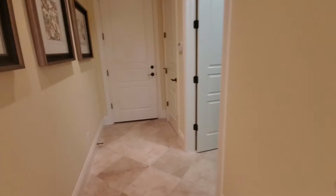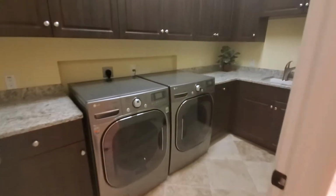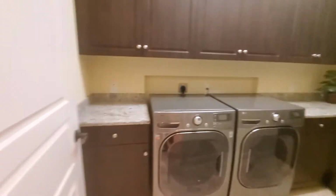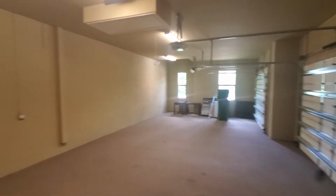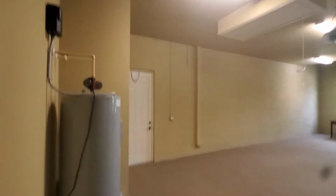Now coming back here to the hallway, this is where you have your laundry. Tons of storage in here, which is really nice, plus your utility sink. You've got another storage closet right here. And then you've got the entry to your 3-car garage here. Nice that they have a couple windows to allow some natural light. And then you also have your side entry there to your garage as well.